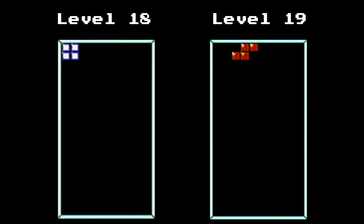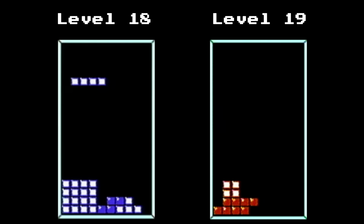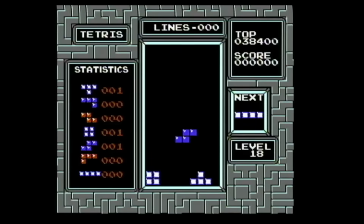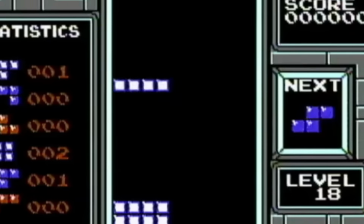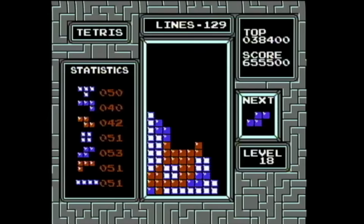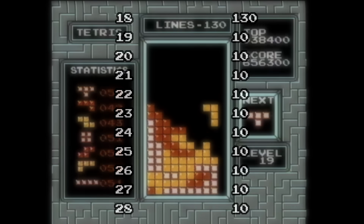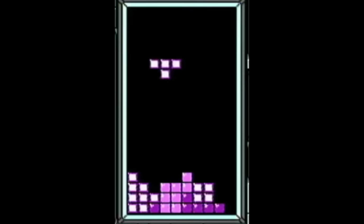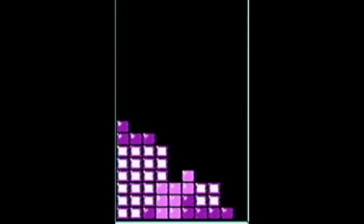However, on level 18, blocks descend a row every 3 frames, while starting on level 19, they descend a row every 2 frames, which is significantly harder. So, top players would generally start on level 18, where they could play for a while at a more reasonable speed at barely any score cost. After 130 lines cleared at level 18, the game transitions to level 19, and then moves up a level for every additional 10 lines. Luckily, levels 19 through 28 all have the same descent speed, although you keep earning more points as the level increases.